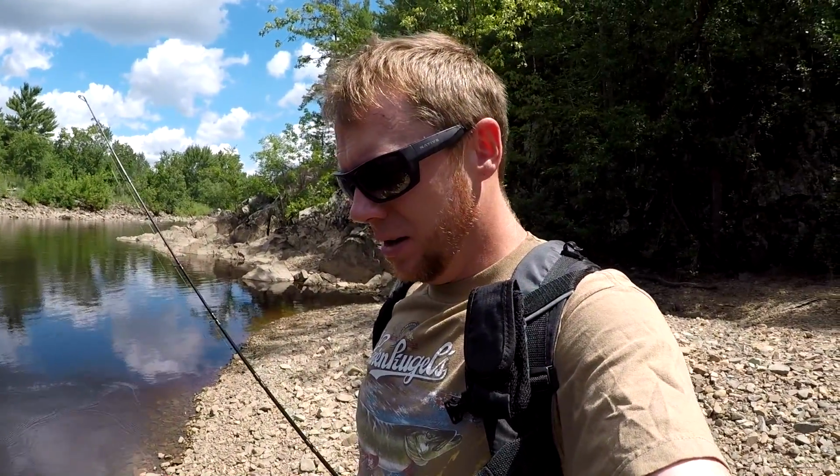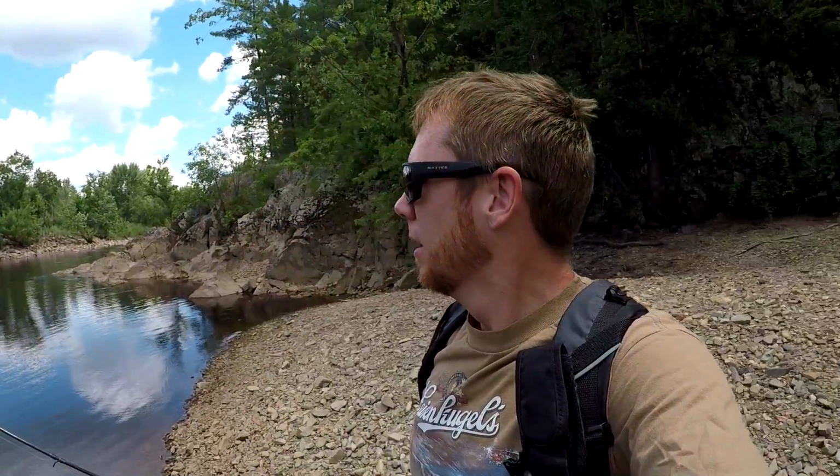My plan is I'll work this stretch of river with this Shallow Invader, which I've had good luck with before. And then once I get up to where I want to stop, I'll probably work my way back down with topwater. That seems to really do the trick in here as well, and it's pretty safe to fish. You don't get snagged up much, so I'm going to give that a whirl.